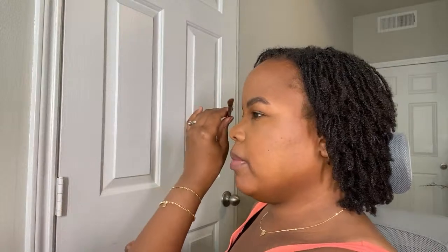Really simple, but it still gives me a little bit of definition because my nose, I almost have like a negative bridge to my nose. It's completely flat, if you can kind of see. So I like to contour my nose because it looks like I have a stronger bridge than what I do. So it's just a little bit of a corrective technique that I do. And then we're done with the bronzer.